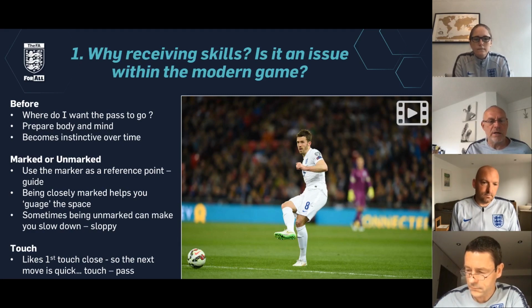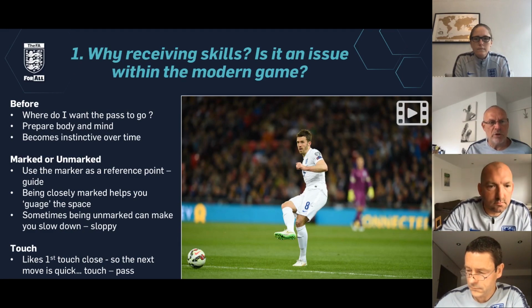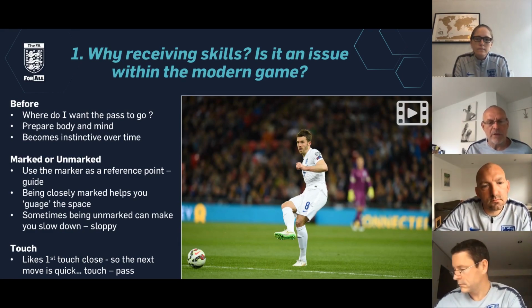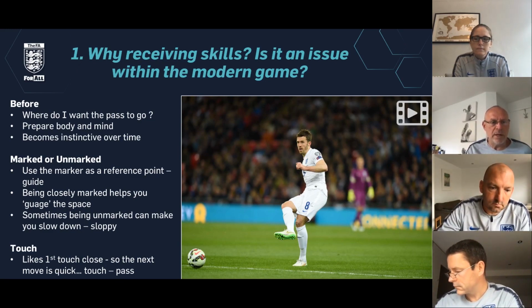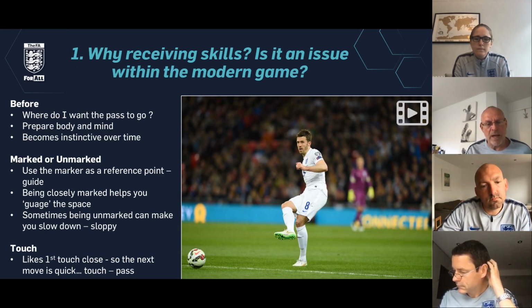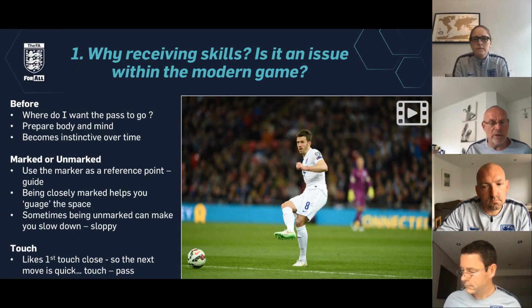So, and I'm sure we'll see Michael Carrick in a minute. And you look at the before, he says, where do I want the pass to go? Now he thinks about that as the ball's on its move, as it's on its way, or even before that. And then he prepares, and then that process becomes instinctive over time. But the thing is, it only becomes instinctive if he practices it a lot and is reminded of when it doesn't go well. So, and that's coaching, or when it does go well.